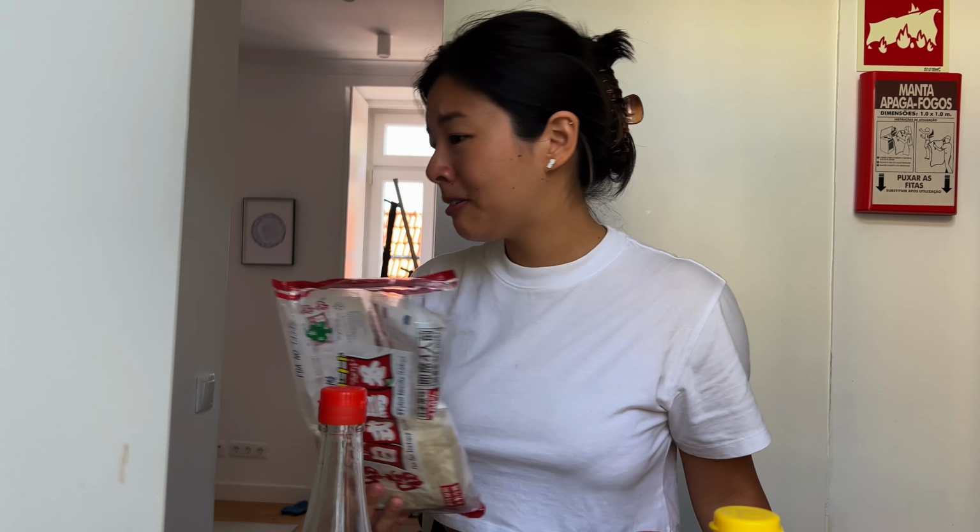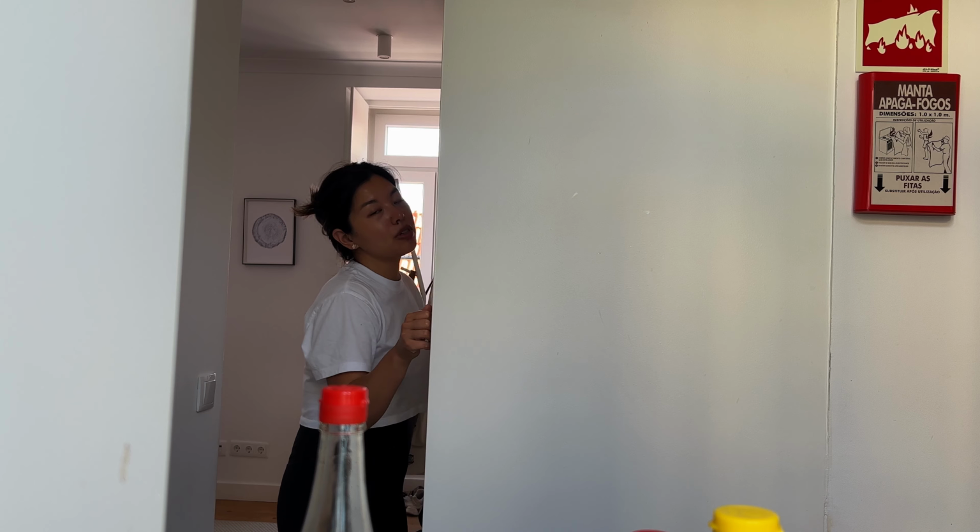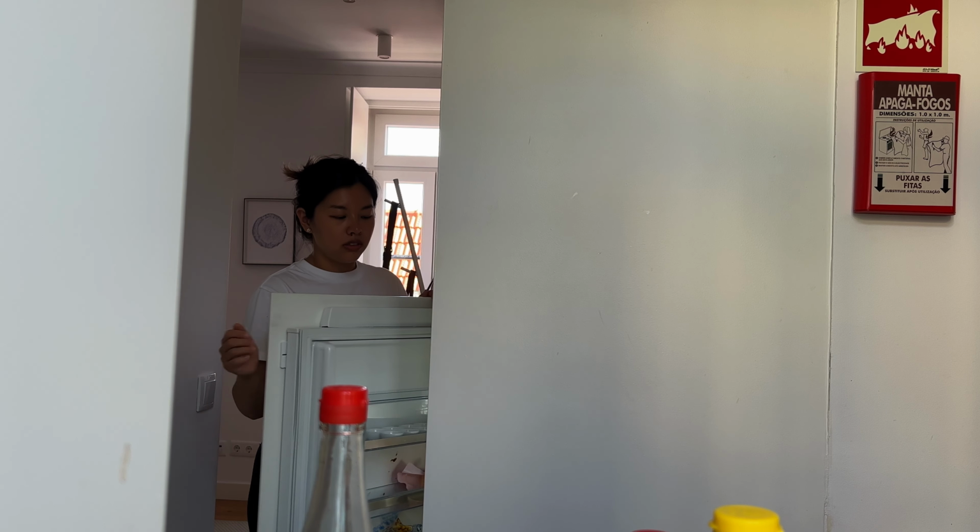I'm pretty sure when I made it, I didn't even finish it because I was just like, this is the saddest udon I've ever eaten. I'm going to show you this fridge. I think I already did the fridge in a different video, but it's really hidden in the wall. I do believe that is everything.